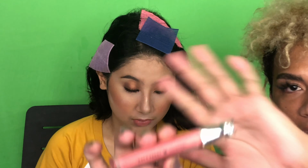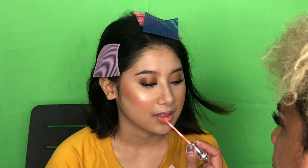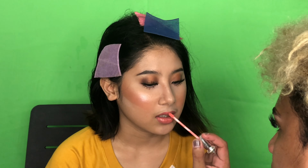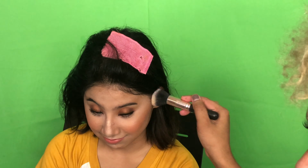For the lip gloss, guys, I'm going to use a Keziah by CoverGirl. Using this powder by Maybelline New York Super Stay Full Coverage Powder Foundation. Quality powder foundation.